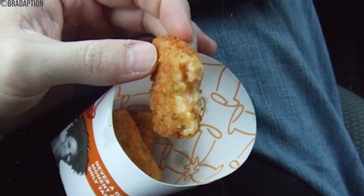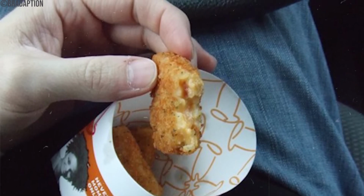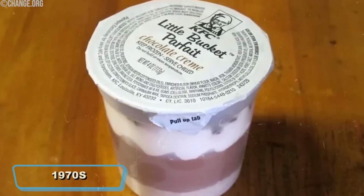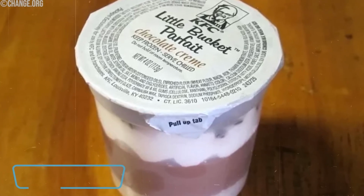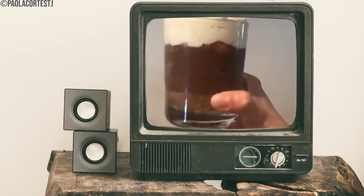Arby's loaded potato bites won fans over with their cheesy, bacon-filled flavor, but faced discontinuation because of low sales. Enthusiasts have since crafted copycat recipes to preserve the taste. KFC's Little Bucket Parfaits became a beloved dessert, featuring layers of graham cracker crust and chocolate pudding, but they too met their end, leading fans to recreate the treat at home through copycat recipes.